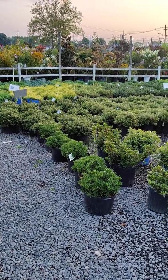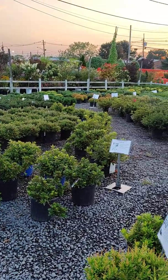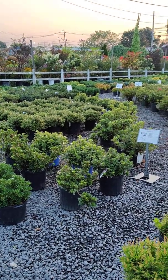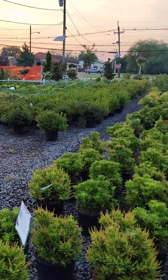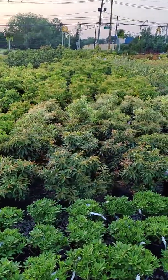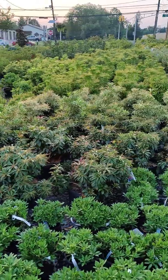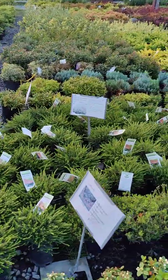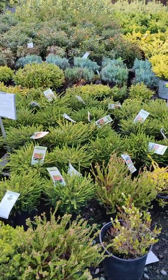Over there's all the junipers and gold thread cypress, deer resistant. You can't see it, it's a little far, but this row here is the azaleas next. Here we go with the andromeda, every type of variety. Andromedas are evergreen, deer resistant, lots of color in the winter. We got lots of new heathers in. That'll be blooming soon here.